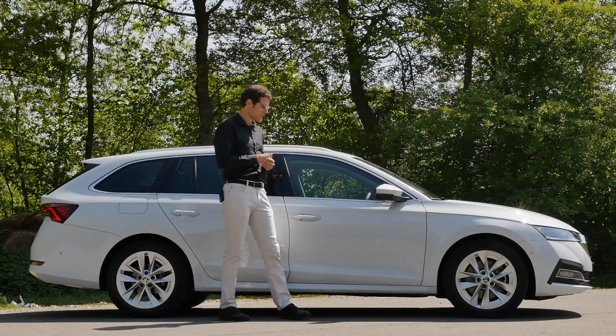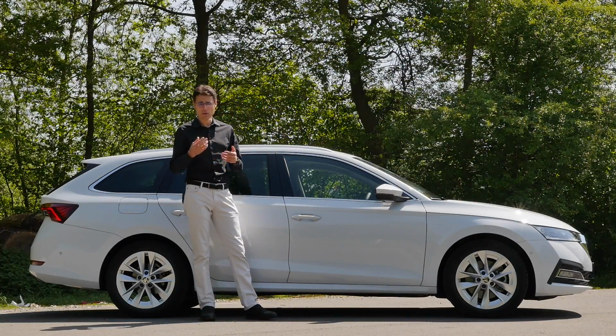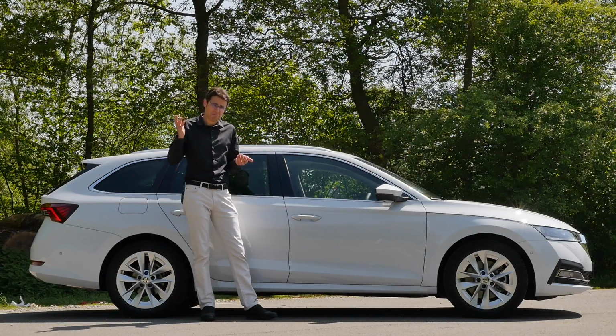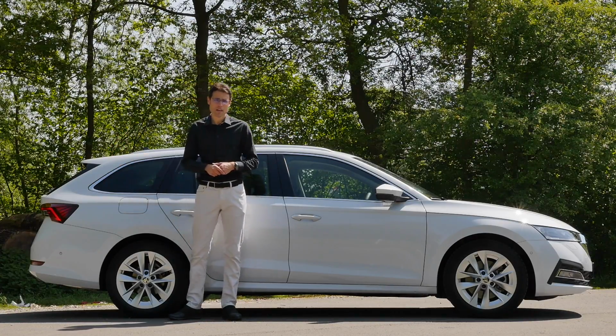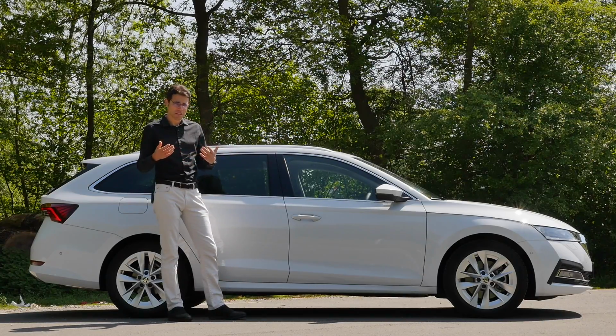Pretty interesting strategy. This is available as the Combi, the Estate once again, or also as the so-called hatch, or is it a sedan or a fastback, however you want to call it. It has a falling roofline, but with a wide opening hatch in the rear. This one, of course, is the more versatile one. The other one would be a little bit more design oriented.